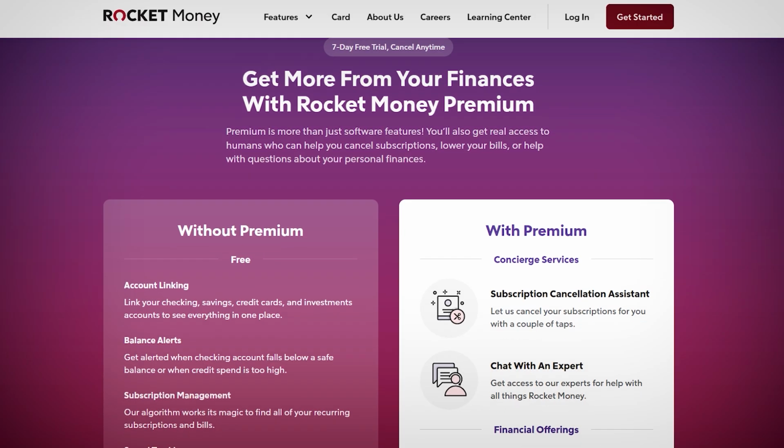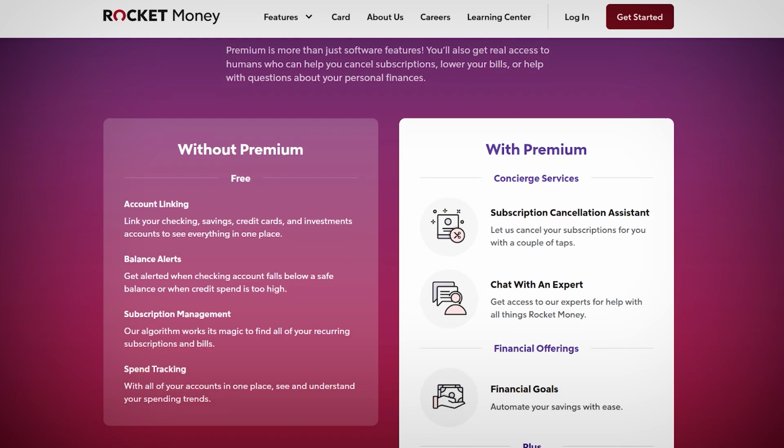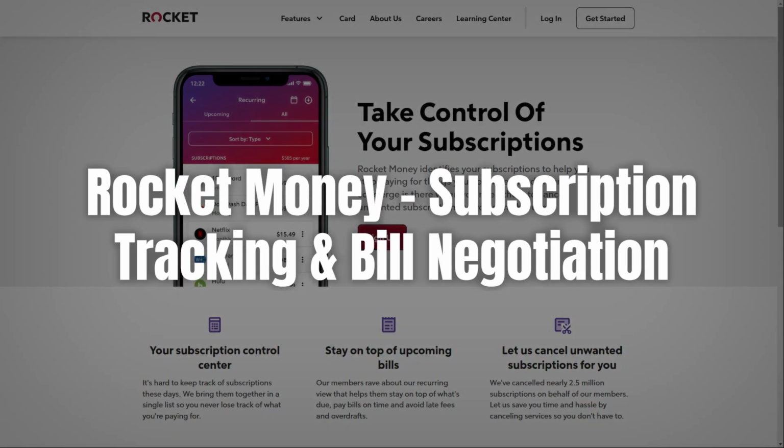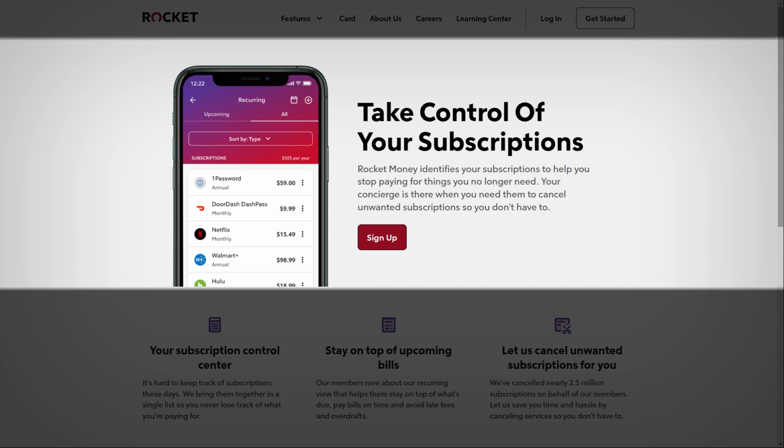All right, let's dive into the features that really stand out in Rocket Money and Simplify and see how they stack up. For me, one of Rocket Money's most impressive features has to be its subscription tracking.